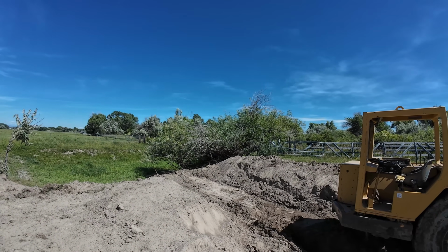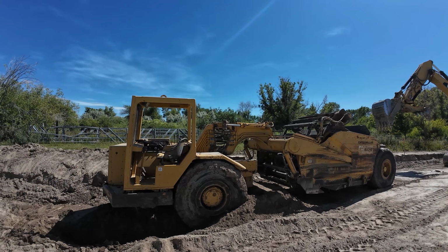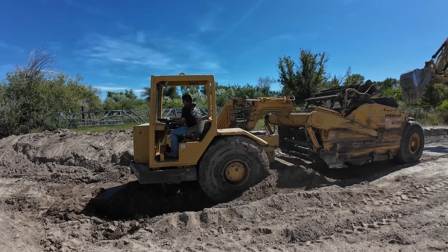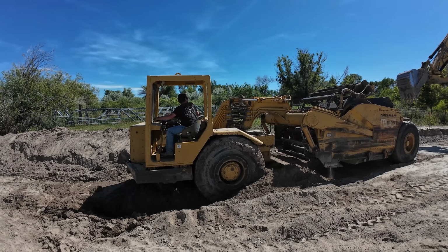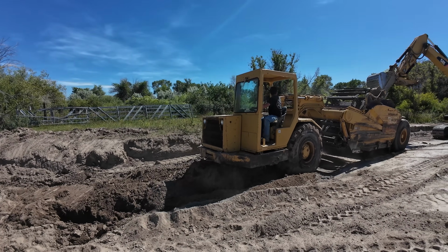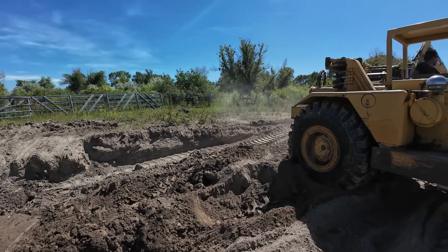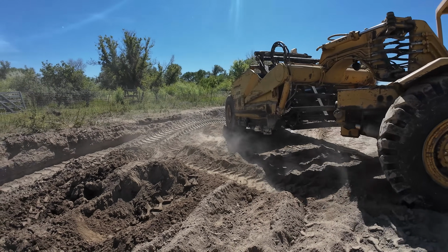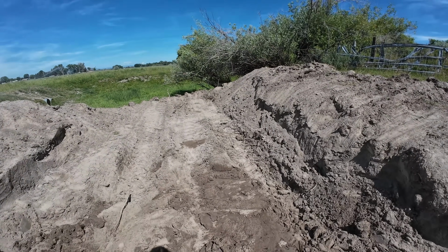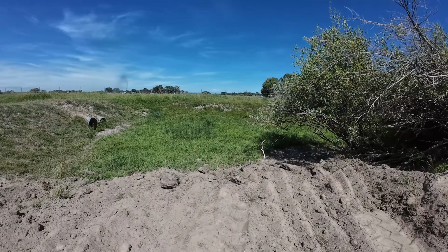So Matt's building a new ditch here. This will handle the flood water. Run it clear down there and back in the slough. Oh, by golly, it's getting better. It's muddy. Muddy buddy.